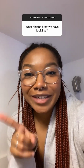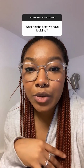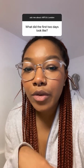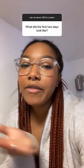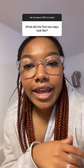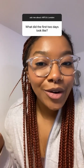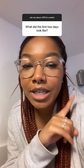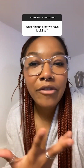This is a really great question. What did the first 2 days look like? You have your travel day, which is you coming here. Depending on if you travel with AIFS or on your own, that depends on what you choose, and then that'll determine when you arrive. So we all arrive on the same day, relatively around the same time, and then that evening of the day that we arrived, we had a social, and we went to one of the restaurants around the corner from our accommodation. We had dinner together, and we were able to meet people and have dinner with everybody in the program.